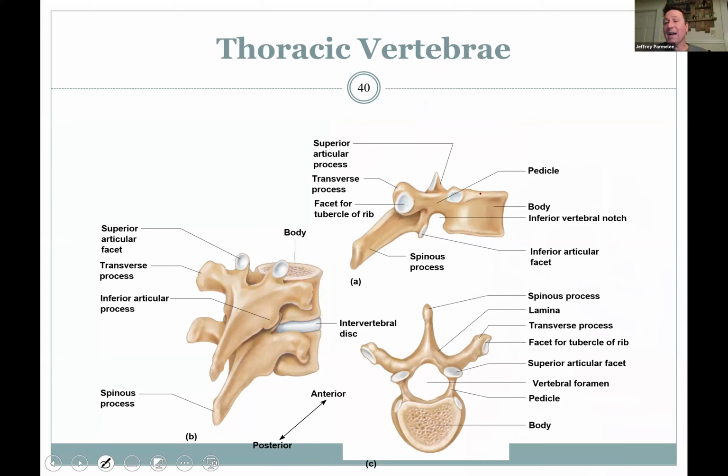All right, thoracic vertebrae. These are in your thorax, and there are 12. You have 12 pairs of ribs, so each thoracic vertebra gets a rib. And if you look at one of these, you'll see little facets or little smooth areas for the rib. I'll show you how the rib anatomy is, but you can see here on the transverse process, there's a facet. And then on the body, there's a facet.